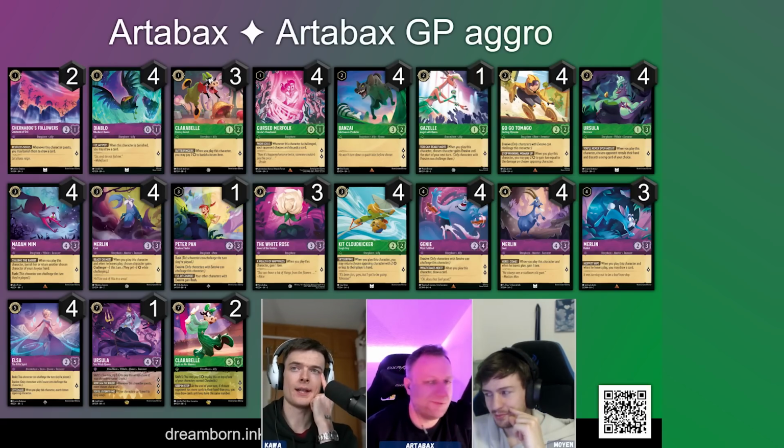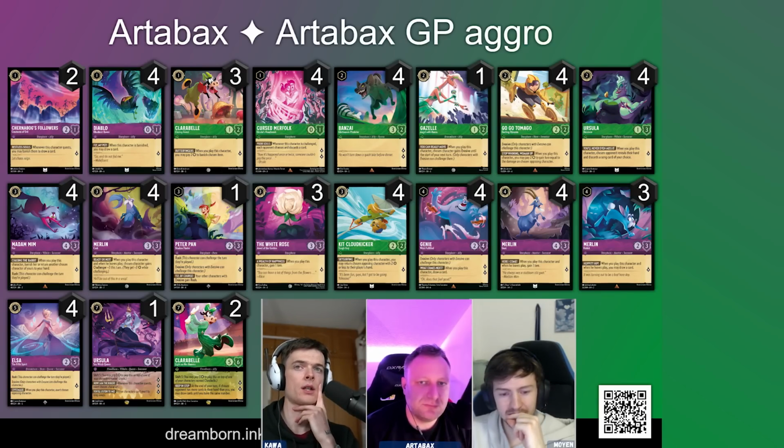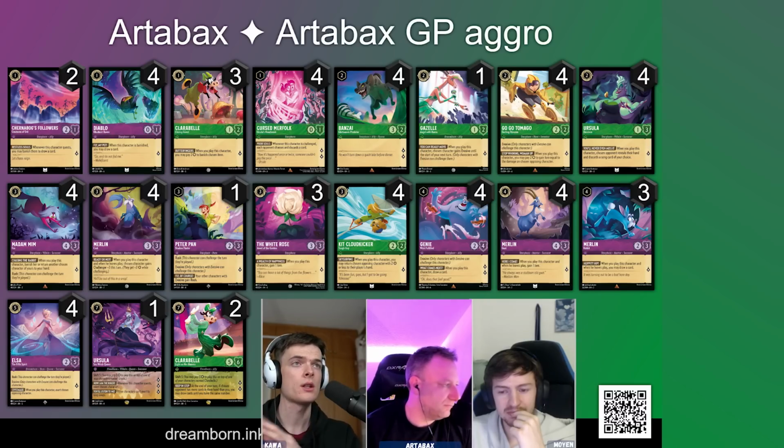For sure. There's a lot of other cards I'm sure we can discuss in this, but I'm going to talk about one more before I pass it on to Moyen, and I'd like to hear his thoughts on the decks. And of course, after constructing this deck, any changes, or not maybe particular changes, but any cards you could see being swapped in and out.